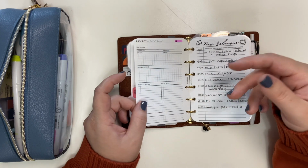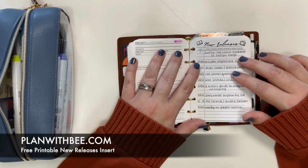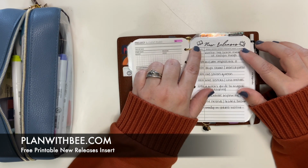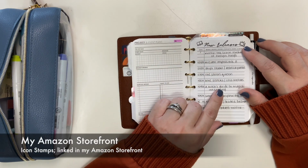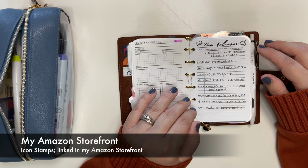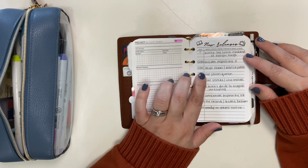So I guess I have space for 2 projects in here. After that is my list of new releases, and I just used some stamps and put these cute little icons on here of a book and a little TV. And I just track on here books that are coming out and TV series and movies and such like that that I'm interested in and their release dates.